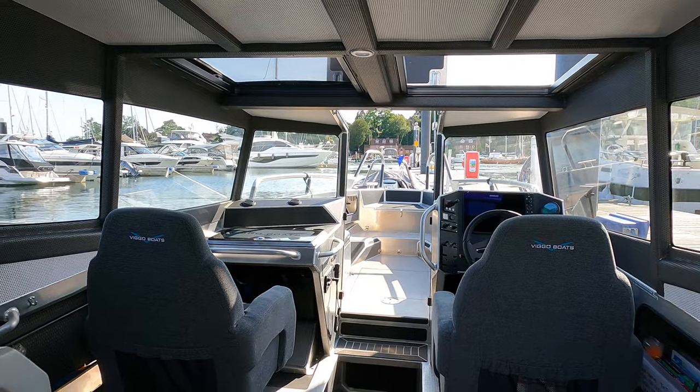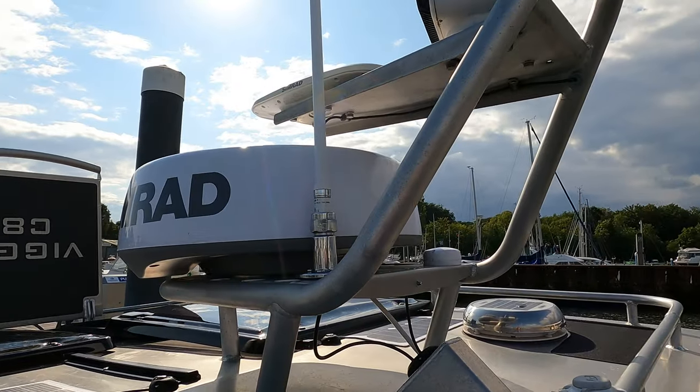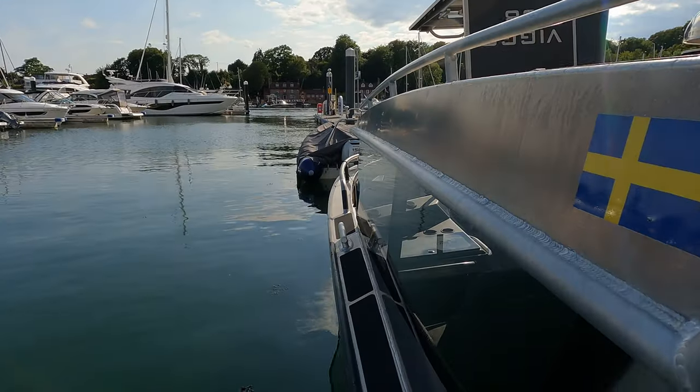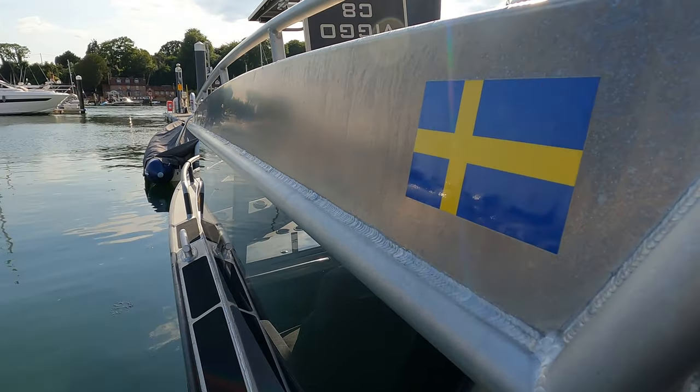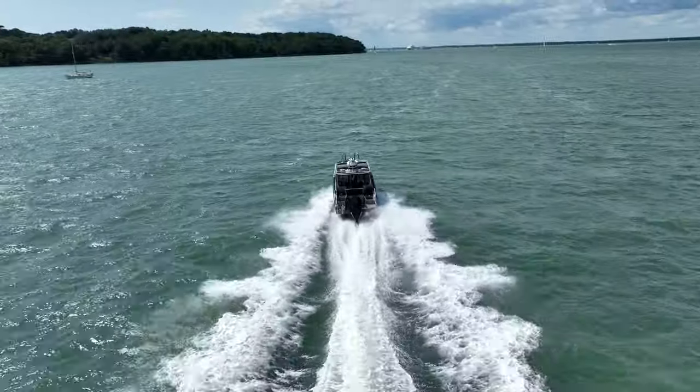Spending the day on this boat was a bit of a bittersweet experience for me. Of course, the sweet side of things was being able to spend the day on an amazing boat like the C8. The bitter part came at the end of the day when I had to head for home, because I am currently boatless, and this boat reminded me of just how much fun can be had on a choppy day out on the water.